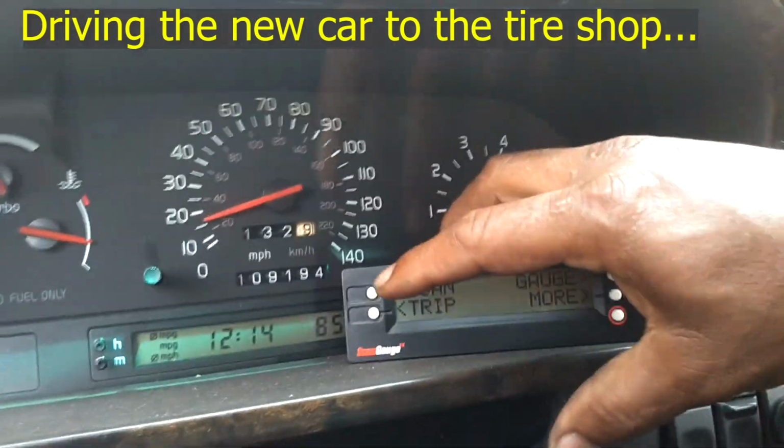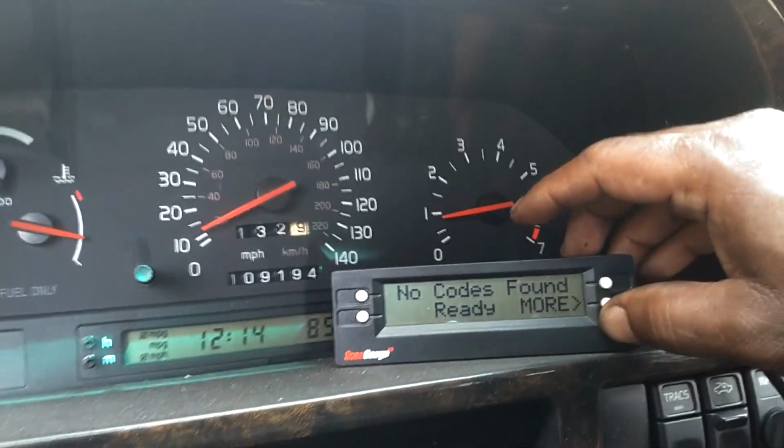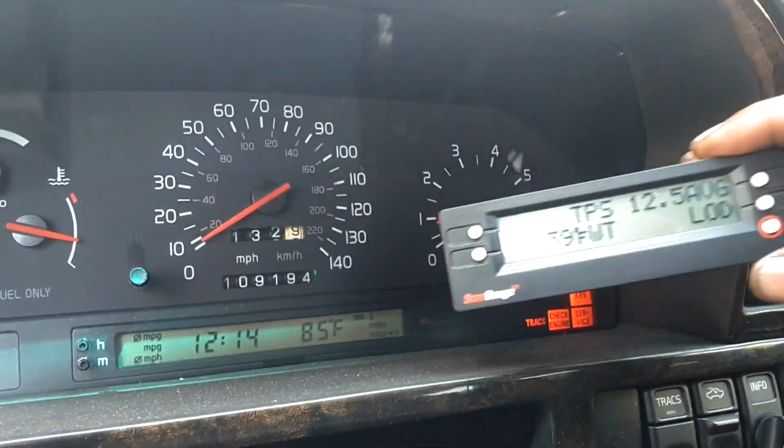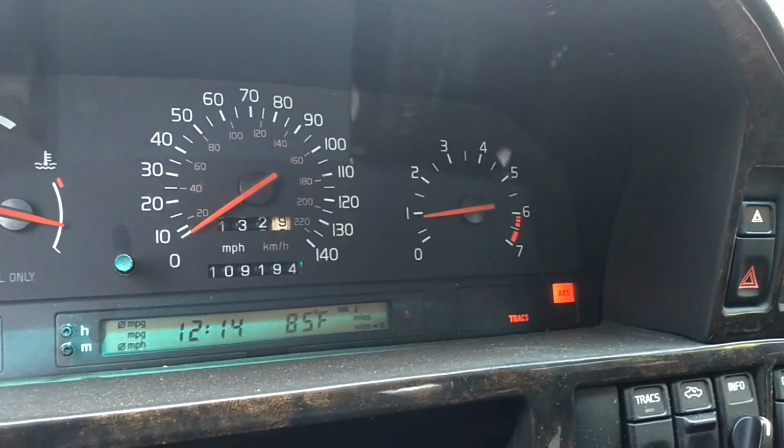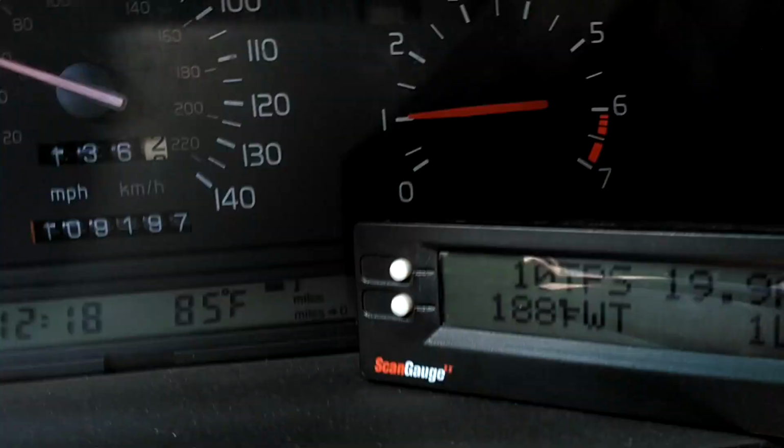The only code it found was a 705 code. It was transmission related. I cleared it and it still has to check it.